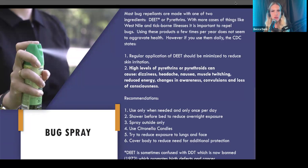So if you're going on a trip where there tend to be ticks and things of that nature, utilizing them here and there is not a big deal. However, if you use them daily, the CDC states regular application of DEET should be minimized to reduce skin irritation. High levels of pyrethrins or pyrethroids can cause dizziness, headache, nausea, muscle twitching, reduced energy, changes in awareness, convulsions, and loss of consciousness. So the recommendation is to use only when needed and only once per day. If you're utilizing the bug spray, once per day is enough.